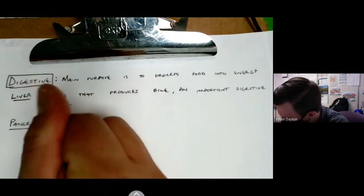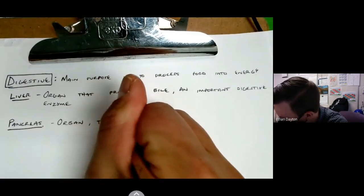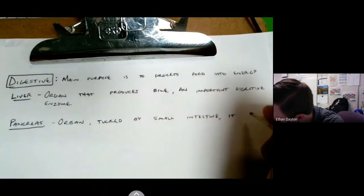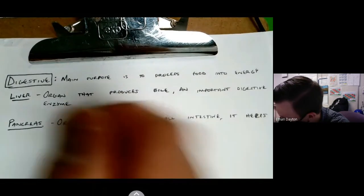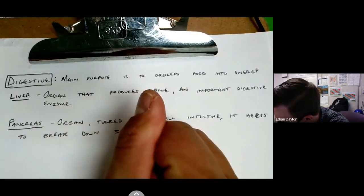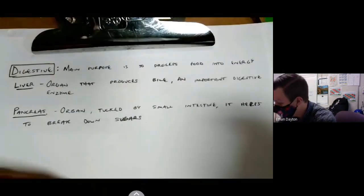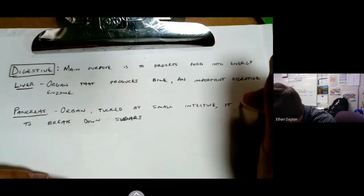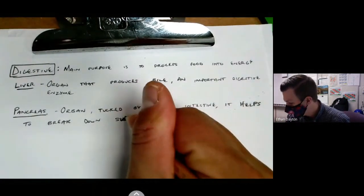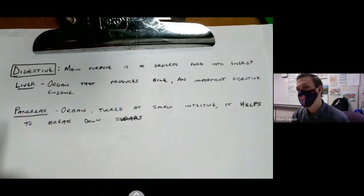Pancreas. This is an organ tucked by the small intestine, and helps to break down sugars. Now, a frog just doesn't eat sugar cubes or candy, but sugars make up things, animals, right? Carbohydrates help to break down sugars. So if it helps you to think about pancreas, pancake, on my pancake I put maple syrup that's really sugary. This pancreas helps to break down sugars.